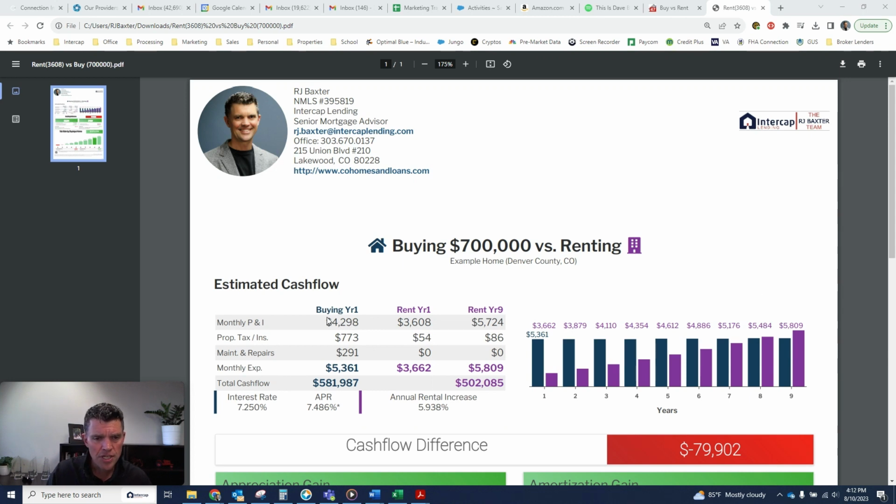You'll see that the numbers here, principal and interest on the buying is $42.98. This is assuming a 10% down payment. Renting, it's not a principal and interest payment, it's just rent. So there's nothing going towards principal, so you're not building equity that way. $36.08 and then $57.24 in year 9.